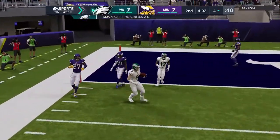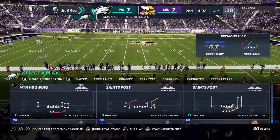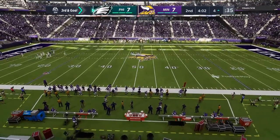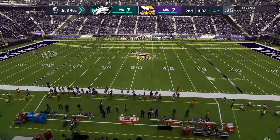His pass caught at the 4. And he'll get this down inside the 5 to the 4 before he's out of bounds. The catch good for 6 yards, but now it's 3rd and goal.